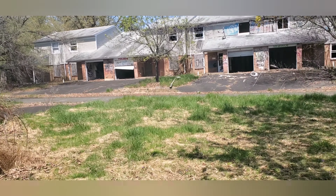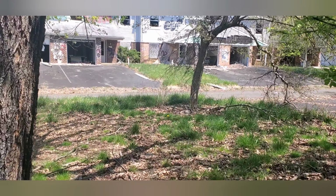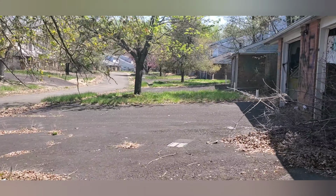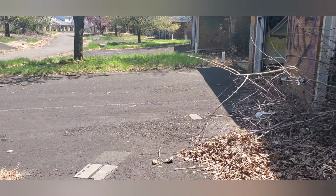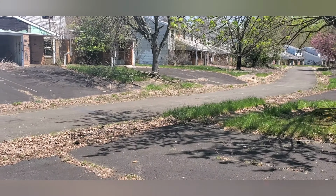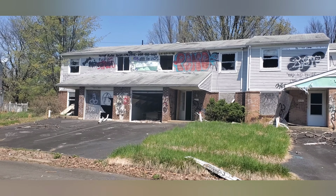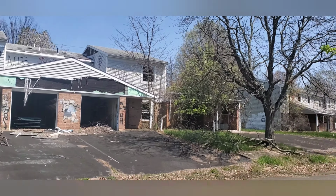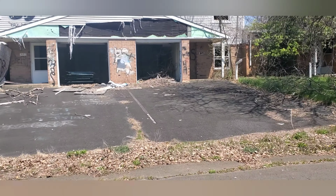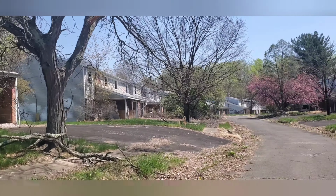Sure, there's not going to be anything exciting in here, but it's kind of cool. We're literally surrounded by active neighborhoods. And a really active park that we parked at. And then you just have this sort of stuff going on. Wild plywood that they use for plugging up the windows.